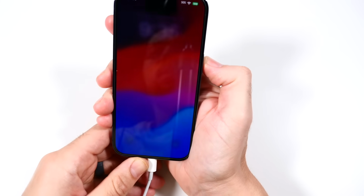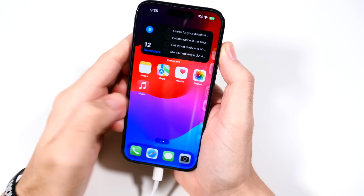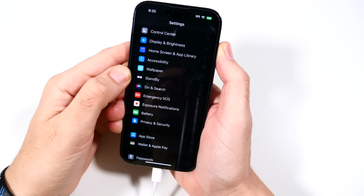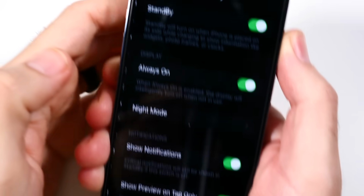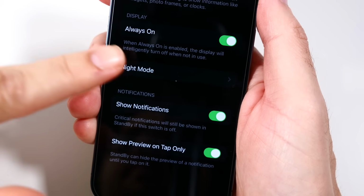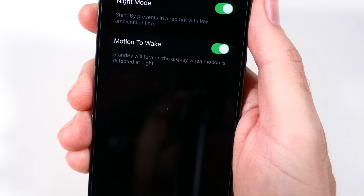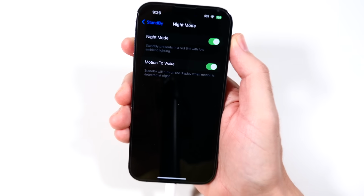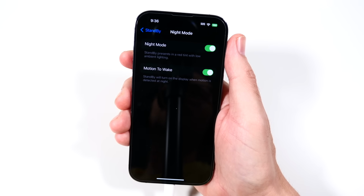Now here's how you go ahead and enable this feature. So you go over here to settings in iOS 17. Let's go to settings here. And under wallpaper, you'll see the section right here. It says standby. So if I go ahead and click standby here, you can go ahead and turn it on here, and then you'll have always on display. And also there's a night mode, which will kind of change the tint of the color of it, so it's not too bright at nighttime if it's on that, you know, bedside stand or wherever you're going to have this placed. But that's the very first feature, is standby.